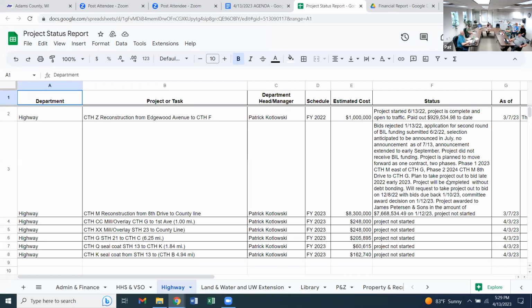With County M, I would just mention, as I think I've said a few times before, the east side of County M is scheduled to start approximately mid-August. I don't know if there are other thoughts on this document.